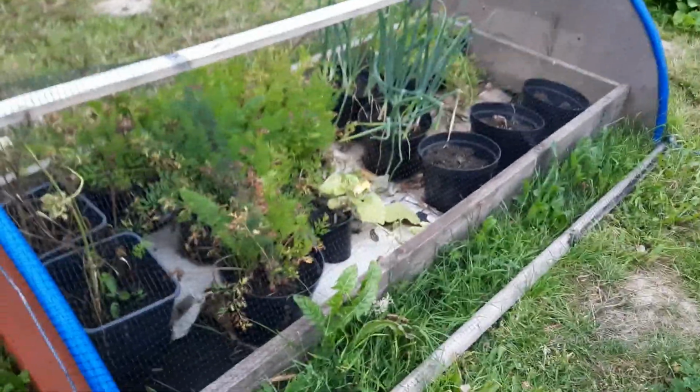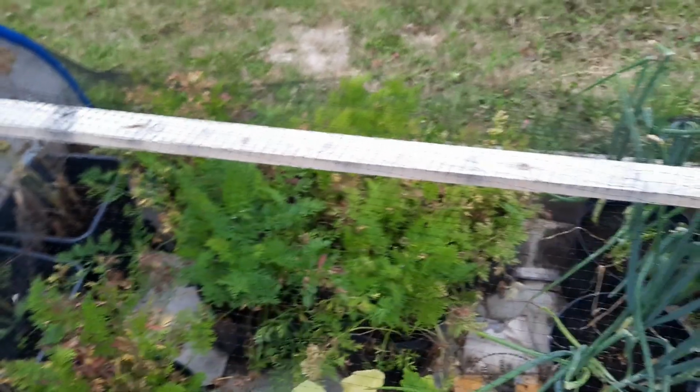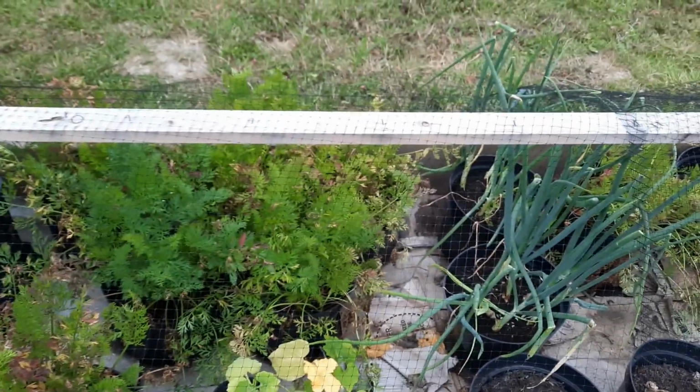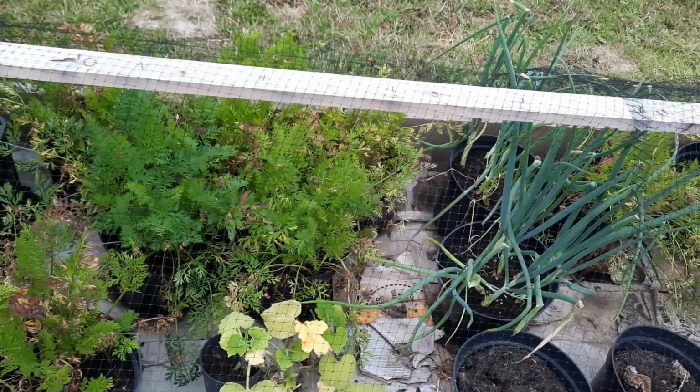This final raised bed is these carrots. I might just pull one of these buckets today. I pulled one. Did I pull one last week or the week before? I can't remember now.